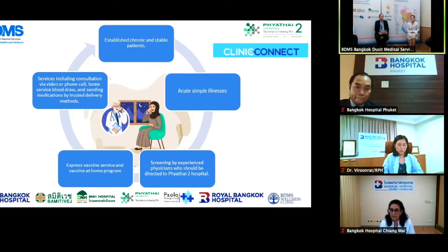And right now, Thai has two vaccine programs for this. First, it's called Express Vaccine Service, where you can scan a QR code. You can find it on our website or Facebook and make an appointment just one day ahead of time, make a payment, come to the hospital, get the shot, and then leave the hospital immunized.